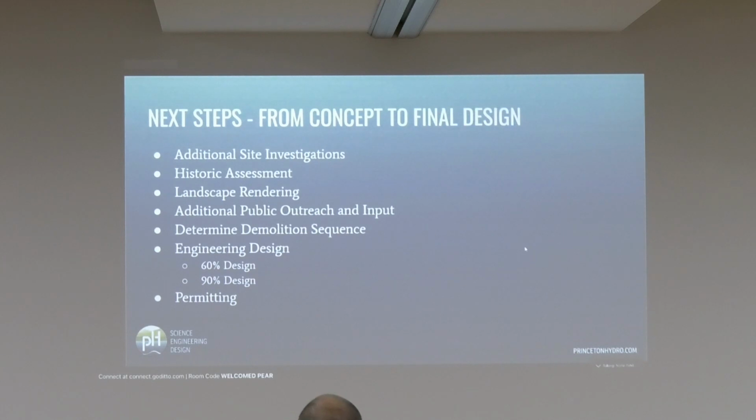And so the next steps. So this is what we've done so far. We're at a concept design. It'll go from there to a final design and ultimately construction. It'll require a couple additional site investigations to get a couple more data points, and a full historical assessment. Landscape renderings, which help visualize what this will look like, and additional public outreach and input and more meetings. Hopefully y'all are available in those future dates.